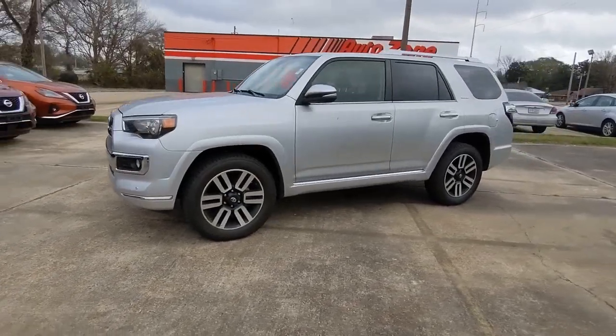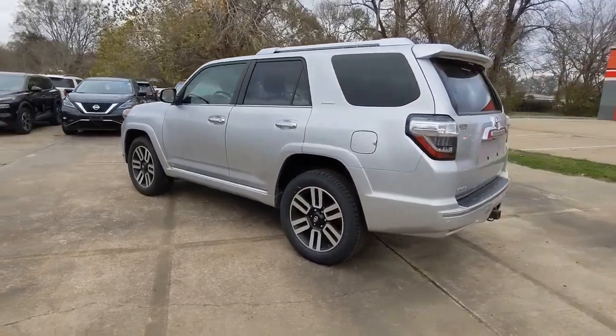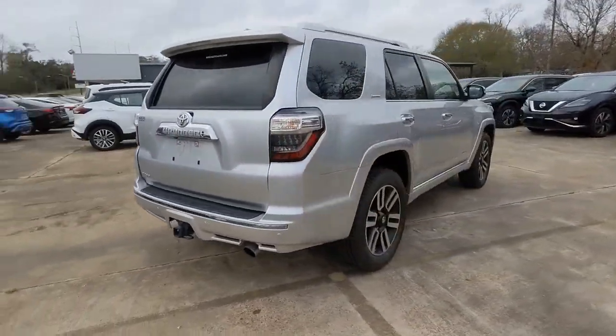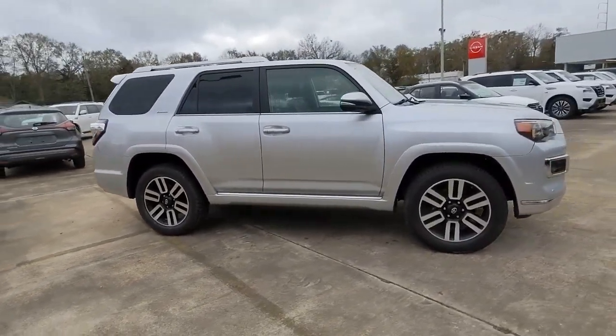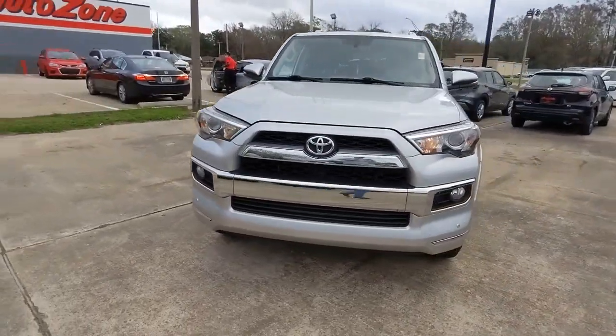Get into a car with value. 2018 Toyota 4Runner. This vehicle still has fewer than 60,000 miles on the clock, so it won't last long. You deserve a ride that was designed with your needs in mind. The time is right to take advantage of the technology, performance, and creature comforts this vehicle has to offer.